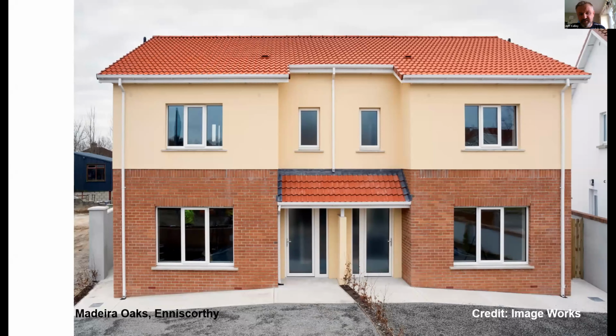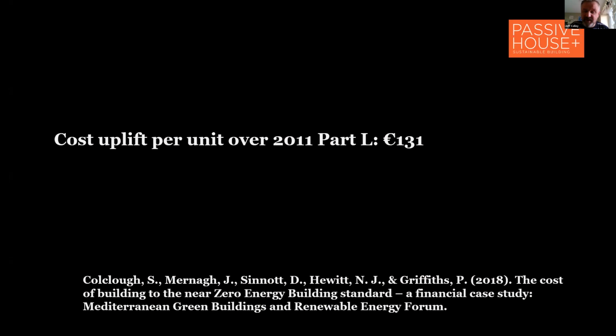It can be capital cost neutral, as bizarre as that might seem for people to comprehend. This project was done about 6-7 years ago, Madeira Oaks in Scorthy, by Michael Bennett, a seasoned passive house builder. He was able to compare against previous phases of the scheme that were built just to building regs. He sold the first 4 houses, you won't believe this, to a builder's finish, 102 square meter, 3-bed semi-Ds, for €170,000 each. There was an independent study comparing the cost with an independent QS, a University of Ulster study led by Shane Coakley. The cost uplift per unit over the 2011 regs was quantified at €131. Which is scarcely believable, but that's with a good builder and a bit of cuteness.